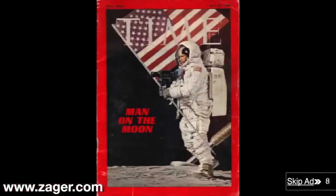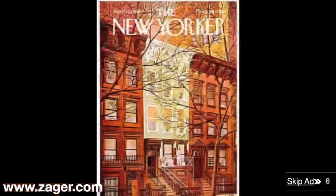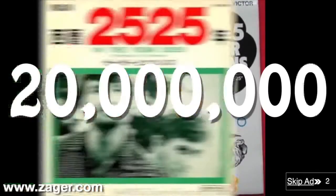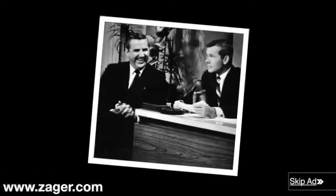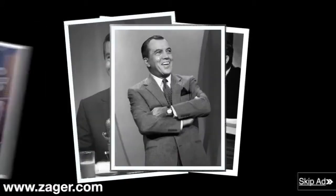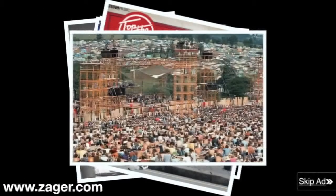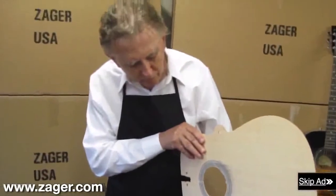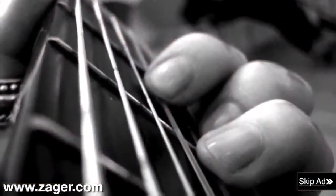Denny Zager's been featured in Time Magazine, Newsweek, and The New Yorker. He sold over 20 million records worldwide. He's been asked to appear on The Tonight Show, The Ed Sullivan Show, The Dick Cavett Show, Top of the Pops, and Woodstock. Denny began building guitars in the 60s when he couldn't take the pain of practicing all day and performing at night.